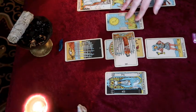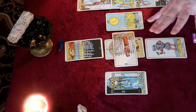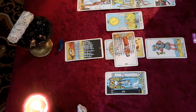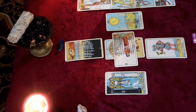Okay, times will be a little bit unpredictable. But not necessarily bad. Just unexpected things, weird things, but not necessarily bad for you. All right?